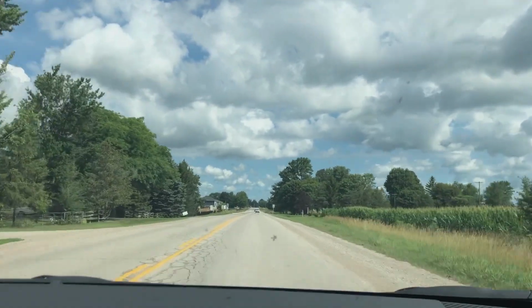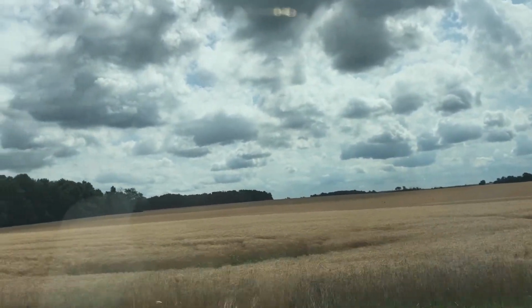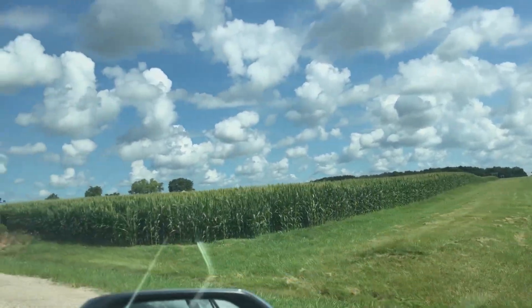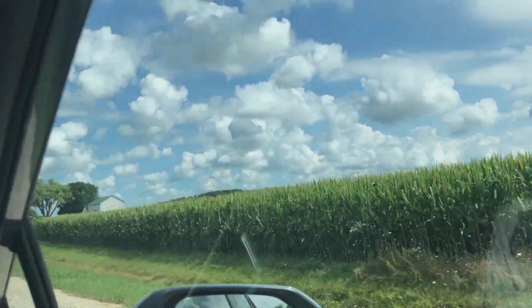I'll show you guys. Here on the right side, these are the grain farms. I believe it could be wheat, or it could also be barley or rye or oats. I'm not sure what kind of grain it is. These are the sweet corn farms. It was a beautiful, stunning drive, and it was a beautiful day.